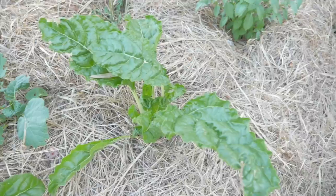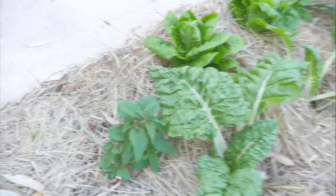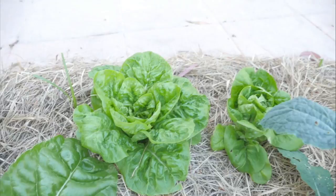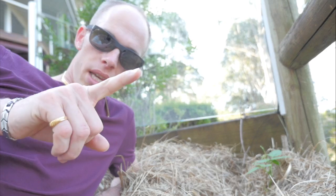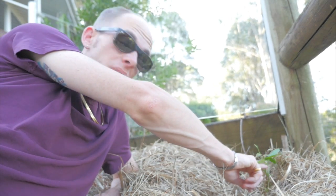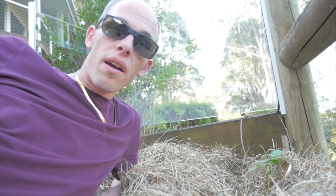Another baby tomato. Kale plants. Not sure what this little guy is. Amazing lettuce, kale plant. Now here we have another couple of beans growing. There's a little one under there that you can't see, but it's like this one, just a little bit smaller. Now these are going to grow up this little wire fence over here. I really have no idea what sort of beans they are.